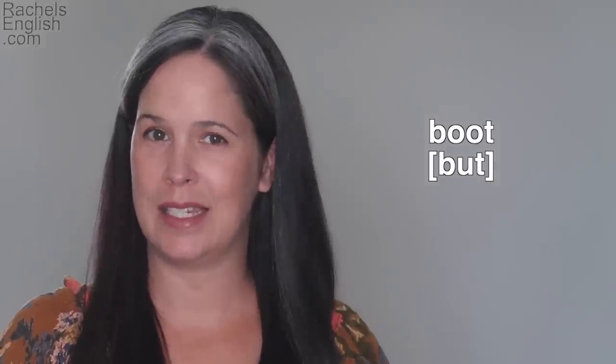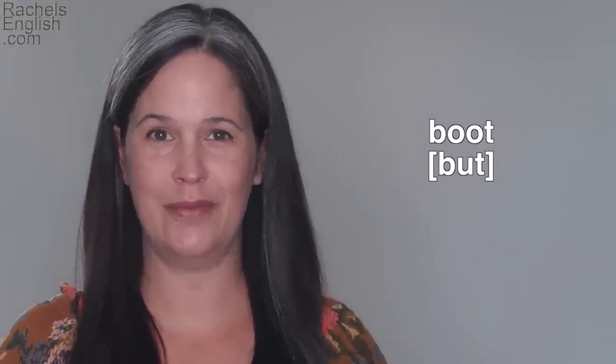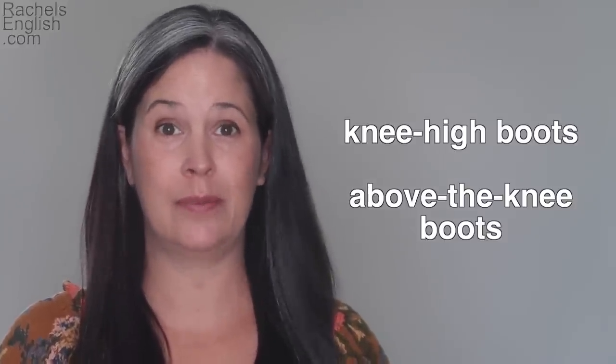Notice I'm making a stop T. You can make this a flap T if you're connecting into a next word that begins with a vowel or diphthong. This is a knee-high boot, basically. Right. It's not an above the knee. That's a different boot. There we heard two different terms to describe different kinds of boots.